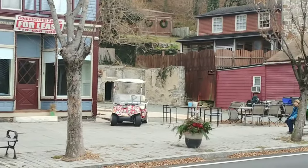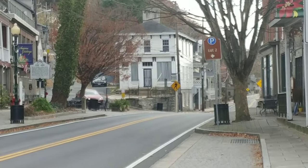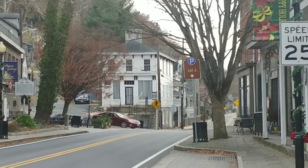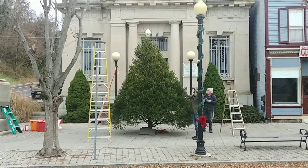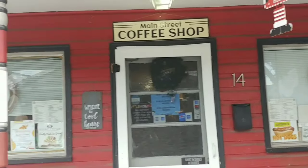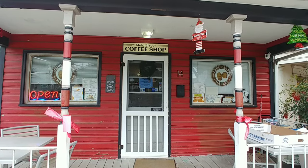And as you can see, the town is decorated too. Again, I'll show you what it looks like at night. But right now, we're here for the trimming. Cool Beans Market. Now, I haven't been in here before, but I think I'm gonna go in and get a coffee. This will be my first time going in this store.